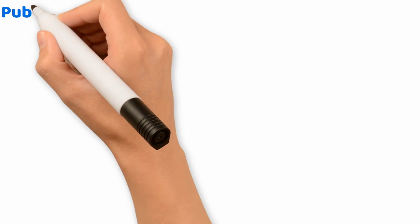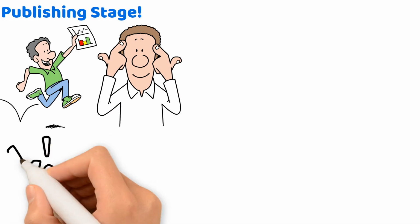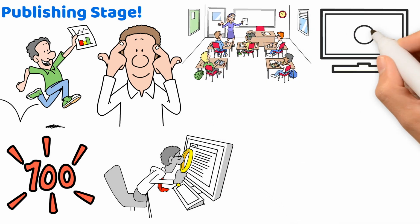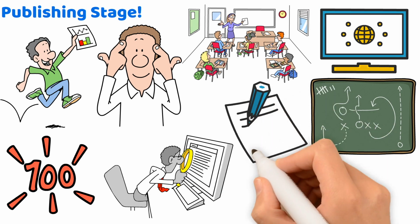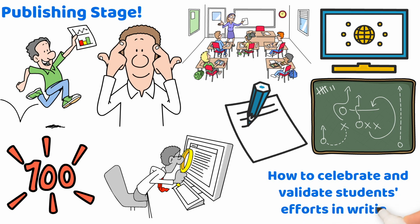Finally, we've made it to the publishing stage. This is where students are encouraged to share their finished work. The exam might test your knowledge of how to effectively facilitate this process. Look for answer options that include organizing classroom presentations, publishing students' work on a school website or a class bulletin board, or even creating a class book that showcases various writings. Each of these options demonstrates an understanding of how to celebrate and validate students' efforts in writing.